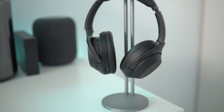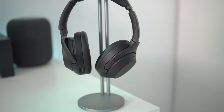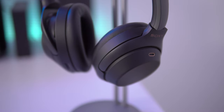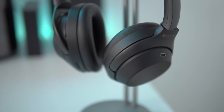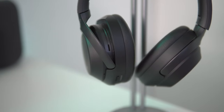On one side I've got my Sony WH-1000XM3. These are like the best noise cancelling headphones. I'm gonna have a review up soon, but these are amazing. I love them, and I had the previous one, and you can't go wrong here. These are the king of noise cancelling headphones and they're just amazing.